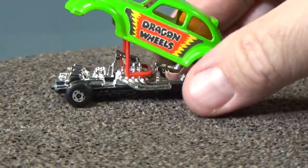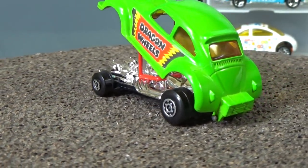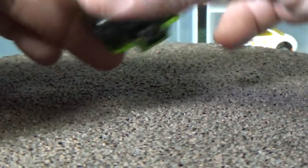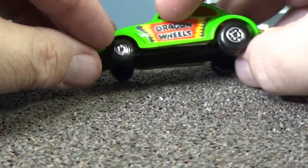A funny car. Let you have a look at the back. Now let's close it up. Copyright on this one. It's Lesney. It's a Lesney Matchbox. Copyright 1972.